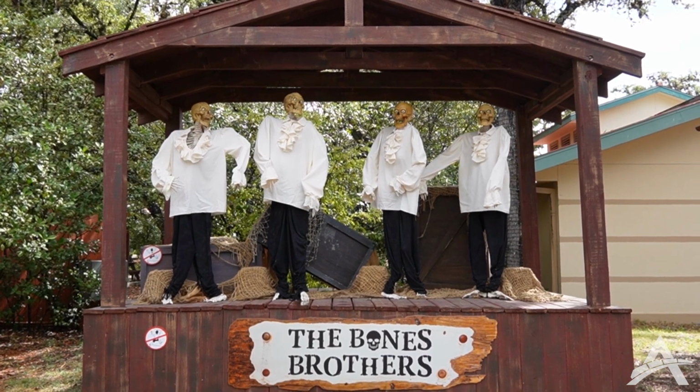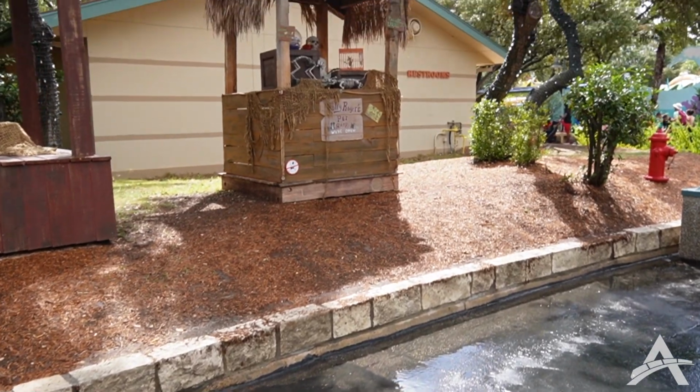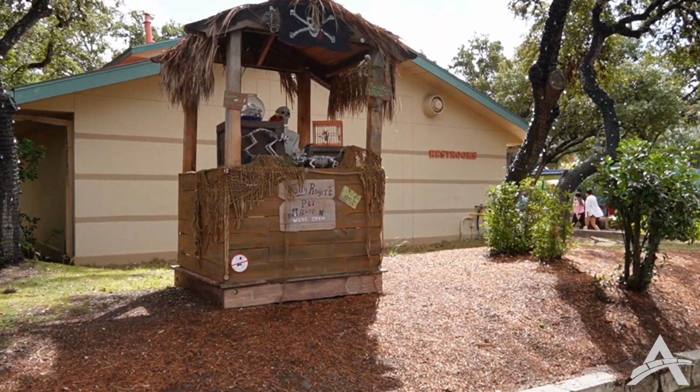Also here in Ports of Skull are the Bones Brothers, which are some animatronic skeletons. Doesn't look like they're quite running today. It's been pretty rainy and crazy. The sun's coming out, but you can see all the water on the ground. Just got a pretty crazy rainstorm.